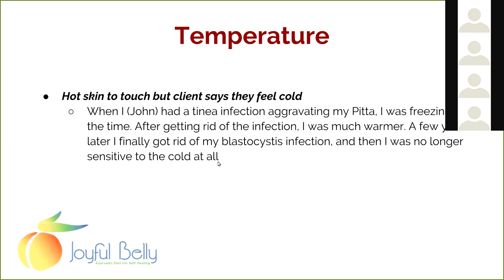So I had in the past a tinea infection after traveling to South Asia in the summer months. It was just really hot. And that was when I was in my early stages of healing with Ayurveda, and I was freezing all the time. But everyone who ever touched my hand or arm would say that I was hot. I felt cold, but I was hot, and it was pretty amazing. After I got rid of that tinea infection, I was much warmer all the time. And so don't rule out a pathogen if you feel cold all the time.